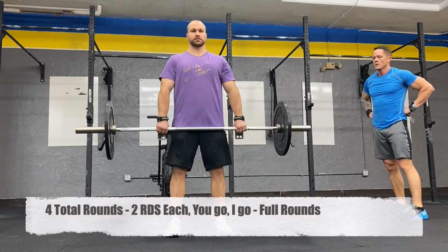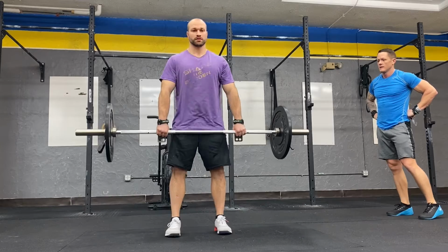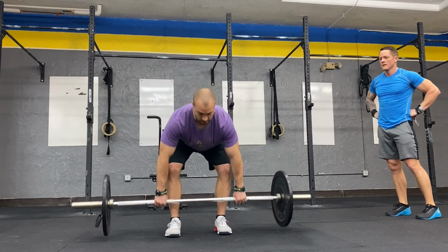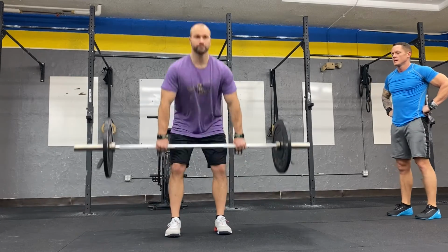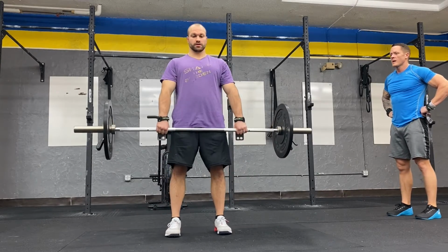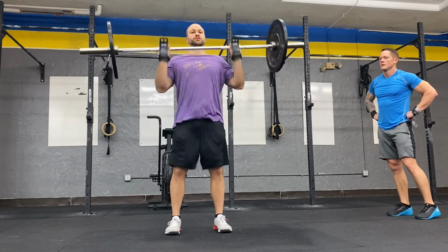After the assault bike has been completed, athletes will then work together, dividing the reps as needed to complete 100 toes to bar. There is a 1 rep minimum work requirement for each athlete. After the 100 toes to bar have been completed, athletes will then end the workout with 4 more rounds of DT. Athletes will complete 2 full rounds of DT each, alternating in a you go, I go style.